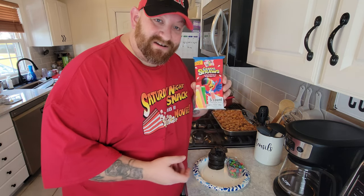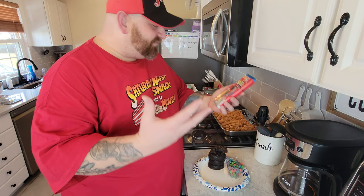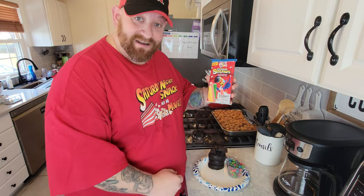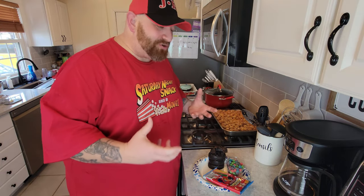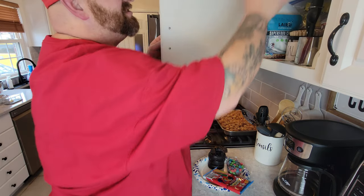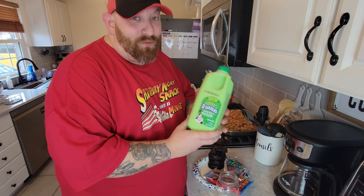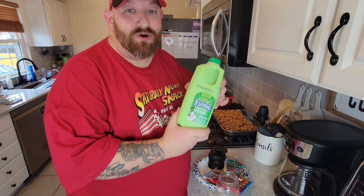Remember when I found these cereal straws also in the Dollar Tree? $1.25. There's 5 cereal straws in here. We got an orange, a yellow, a pink, a green, and a red. And I was trying to think of what we could use these for, and then I realized we need a drink to go with our snacks. So let's get a clear drink holder like this jar. And the first thing I bought at Walmart was this green mint-flavored Trumu milk.